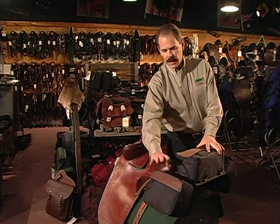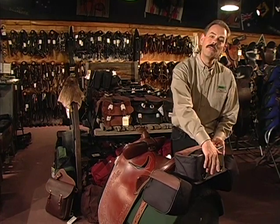A really versatile piece of gear is the combo bag. The combo bag also attaches at the back of the saddle, similar to the cantle bag, but it has two side bags and a top bag. It also has D-rings at the back to attach additional items.